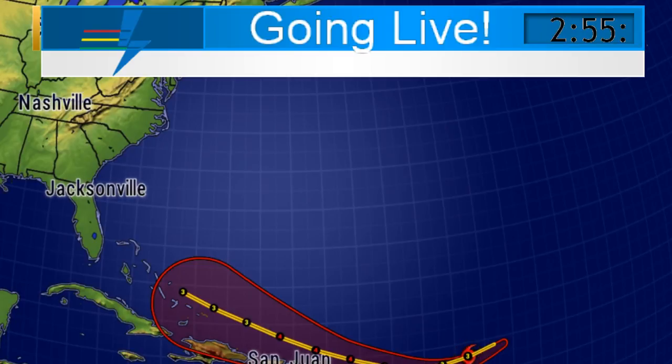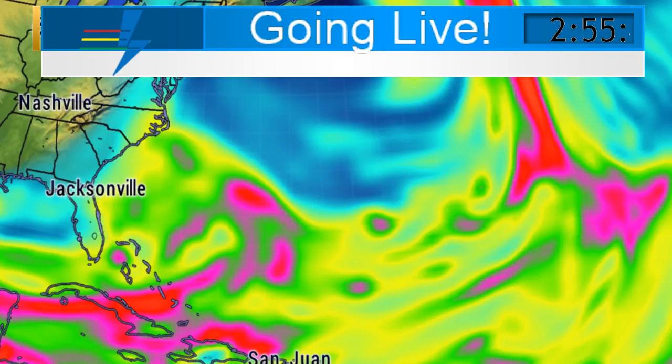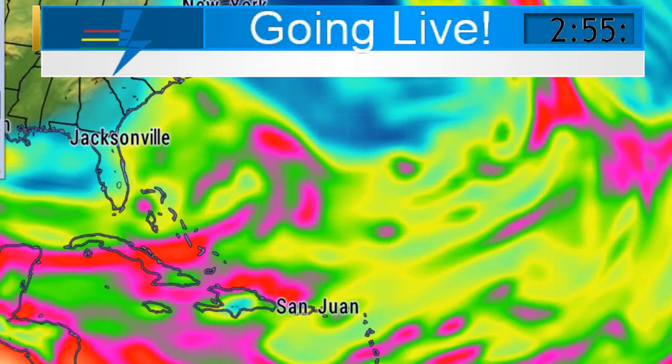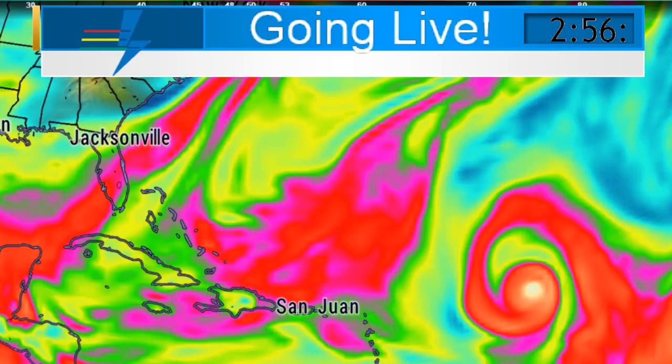So here I will just show you that model real quick. For those that weren't here for it, I guess you guys can see it too. But here it is. We're going to show the precipitable water. Here, right around now, which is about 3 hours later.